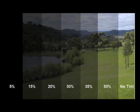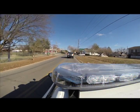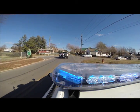If you're planning on getting your windows tinted, you will need to pay close attention to how much tint is applied. Get those numbers wrong, and you might be paying to have the tint removed.